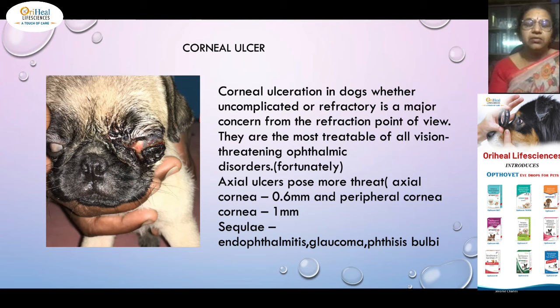So whenever the opacity happens, there can sometimes be ulceration also. So that is why you find ulcers on the cornea. Opacities on the cornea are an indication that the dog is having some problem on the systemic side. If it is bilateral, or if it is unilateral, it says that it is going for a glaucoma, or it is an end stage of endophthalmitis.